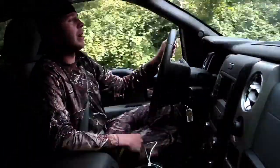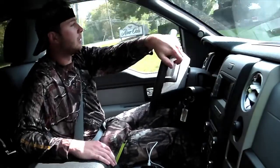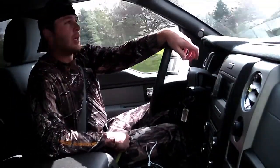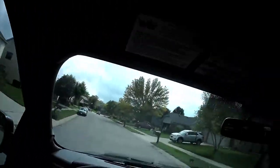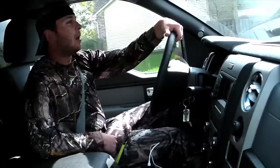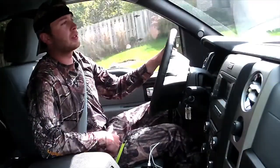I'm headed over to my dad's right now. We're gonna do the evening hunt. It is October 1st, opening day of hunting season, and I cannot wait to get out there. We're heading over to our lease property. We just hung a stand there last night, but we do have another set that we're gonna hunt on the north side today.